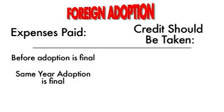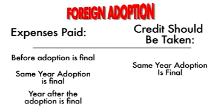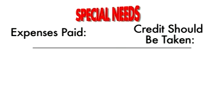If the child is a foreign national, as part of a foreign adoption, then for expenses paid before and during the year of the adoption, you will only take an adoption credit in the year when the adoption becomes final. For expenses paid in the year after the adoption is finalized, you can take a credit for those expenses in the year in which you paid them. Now, if you adopt a special needs child, then the tax rules are even more favorable.